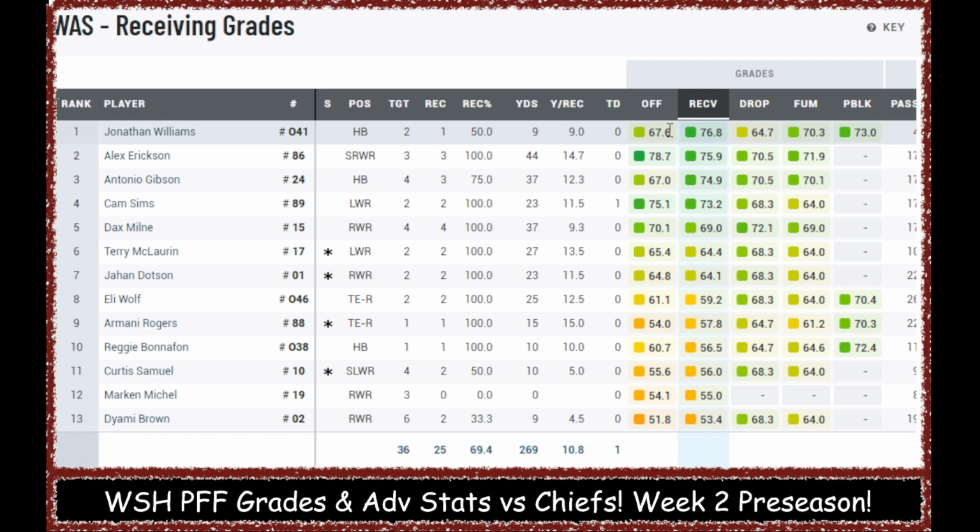And then receiving wise, we're just going to ignore overall offense grade. We're going to go straight to receiving. And Jonathan Williams, Pro Football Focus feels like he was our best receiver. Alex Erickson was the second, and Antonio Gibson was the third, and it looked like it.